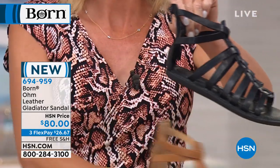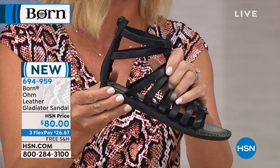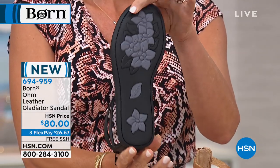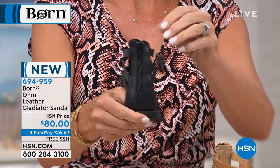It's a nice monochromatic. We've match dyed the sole. Notice that full grain leather sole is match dyed black. The footbed is soft, and the rubberized outsole, it's all match dyed in a beautiful monochromatic chic look. Isn't that gorgeous? The underside with the floral design. I just love it. It's just so sophisticated.